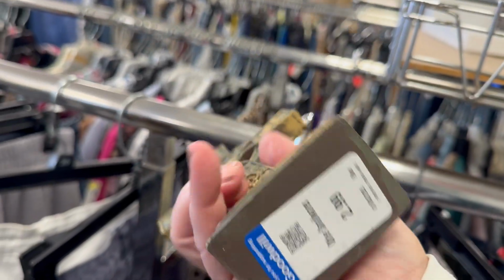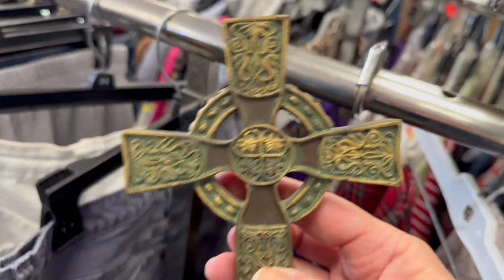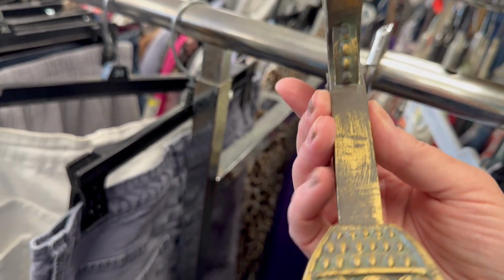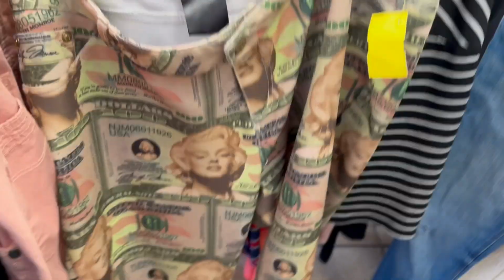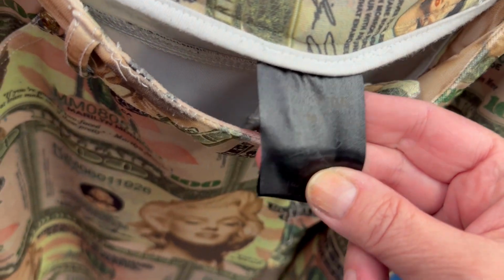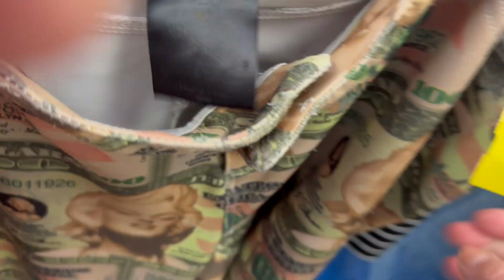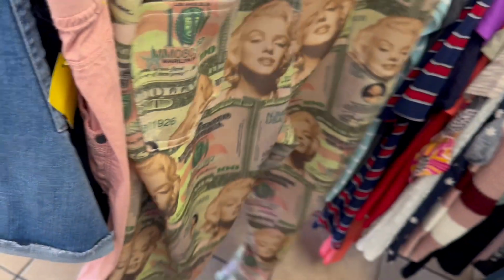And then I picked up this nice resin cross. It's like a Celtic cross. I guess it would be considered a tabletop cross because it just sits there on the table. You don't have to hang it. And guys, look at these funky Maryland pants. I was trying to figure out what the brand was, but it was too faded. And it's just like Maryland on a $100 bill all over those pants. It's so wild. So fun.